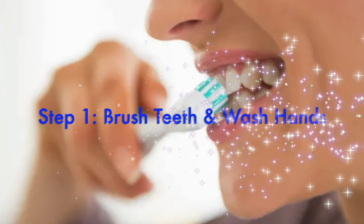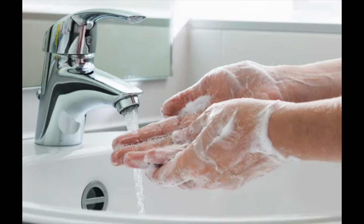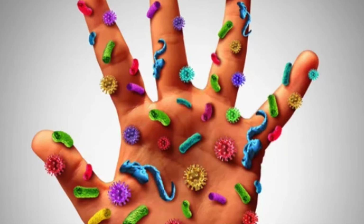Step 1. Brush your teeth and wash your hands. Begin by brushing your teeth to remove food debris. Then, thoroughly wash your hands to prevent the transfer of any bacteria to your mouth. It defeats the whole purpose if you smear bacteria on your clean gums.